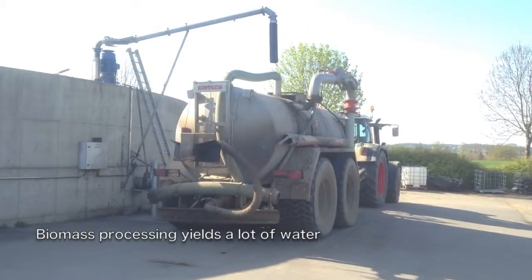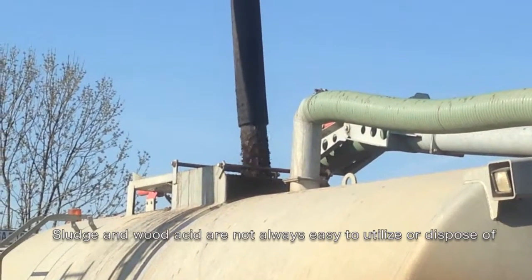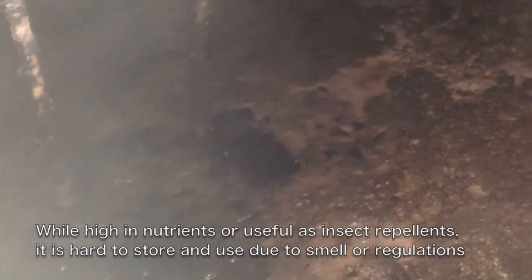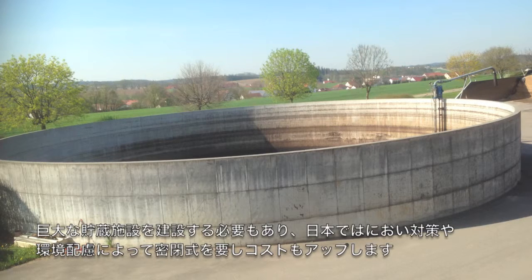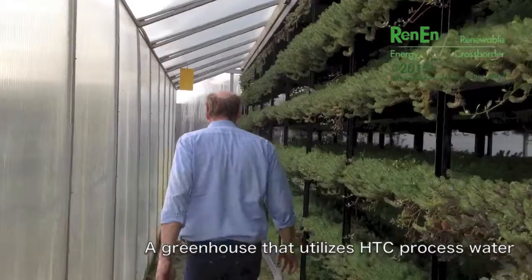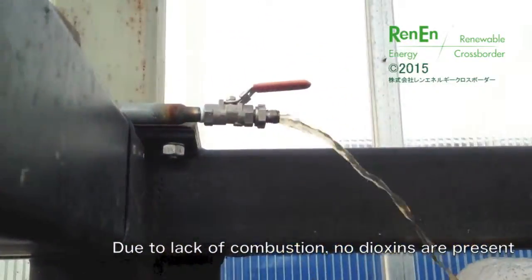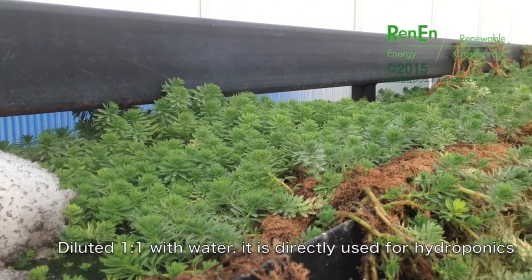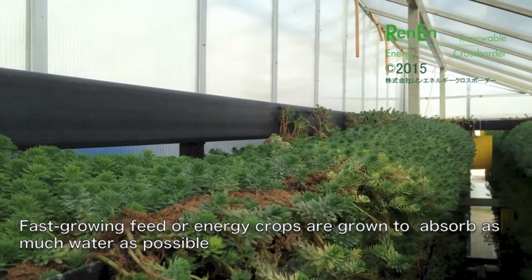One of the most important factors for biomass utilization is the effective management and use of heat and process water. Process water can be hard to handle, but Grenol offers solutions such as the vacuum distillation system to refine it into liquid fertilizer, or an alternative on-site method. This is the process water hydroponic system, in which the diluted process water is fed into a greenhouse to cultivate feed and energy crops that grow quickly and absorb a lot of water. These crops can be harvested almost weekly, and some can be geared towards cycling back into the HTC feedstock to regulate water content.